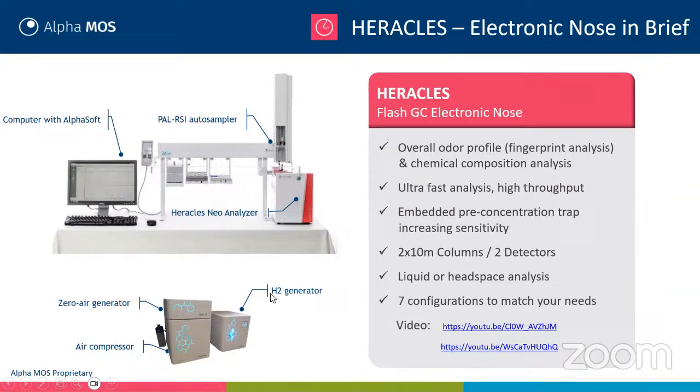Yeah. And under the table we can find the gas generators. On the right we can see the hydrogen generator for producing hydrogen, and on the left we can see 2 units. The lower one is an air compressor, and the one on top is a zero air generator. These 2 units are for supplying high purity compressed air. So in the Hercules system, in total there are 2 gases needed: one is hydrogen, the other one is zero air.